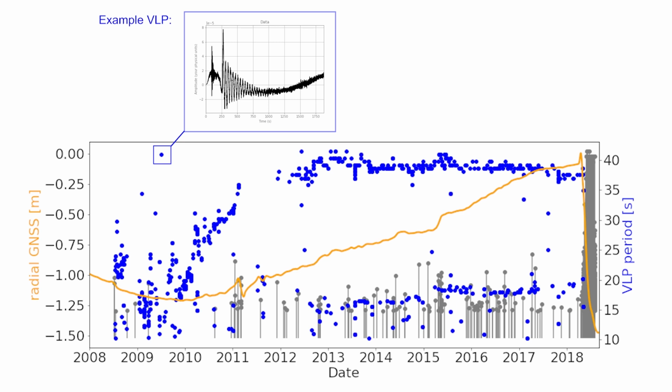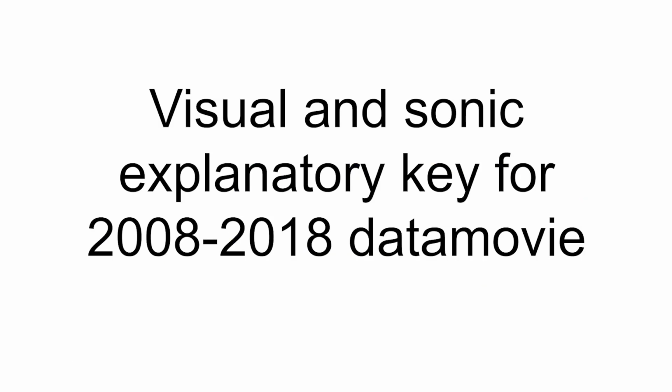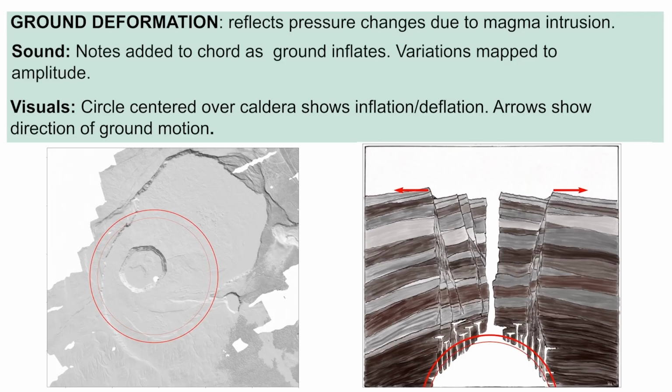We use a variety of techniques to sonify different types of data. With a graph, there is usually a legend, which allows one to interpret symbols visually. The analogy for sound is an aural key. What you're about to hear is ground deformation associated with magma intrusions, with amplitude of deformation mapped onto notes added to a swelling chord. The loudness of the sound also corresponds to deformation amplitude, like this.